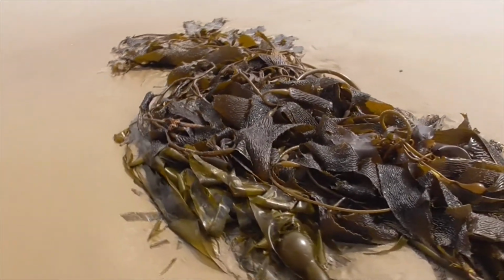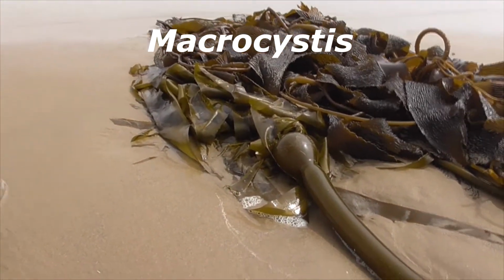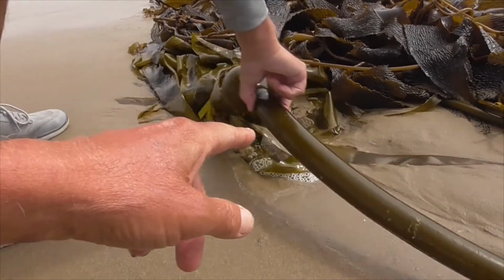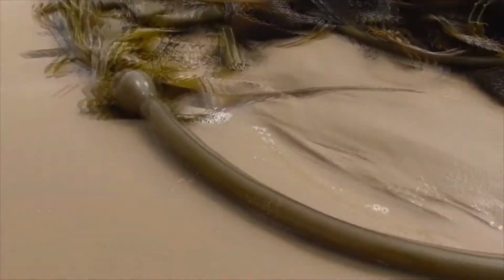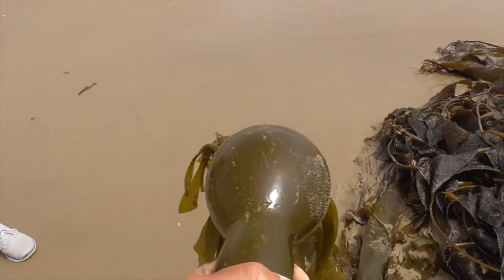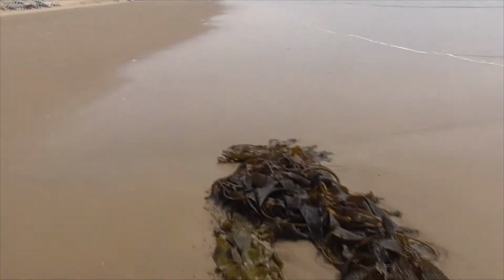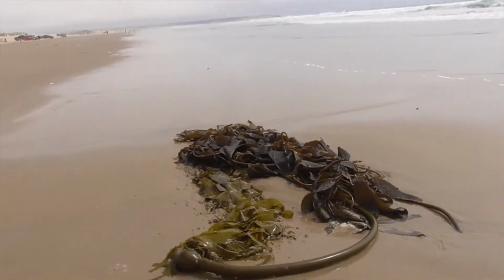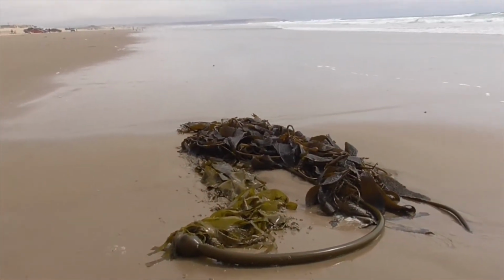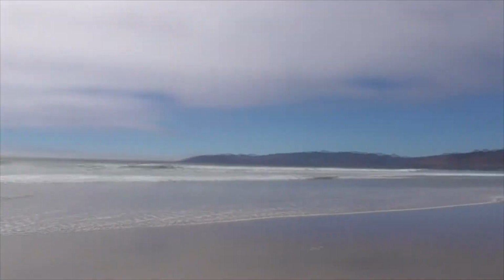Wow. And its species is macrocystis. Macro means big. Look at this big, long, floaty tube. So the seaweed roots in the bottom. And this guy here is a big tube here, and he floats up to the surface, and he kind of floats his plant so it gets high enough to get some sunlight in order to form his photosynthesis out here in the kelp beds of Pismo Beach.